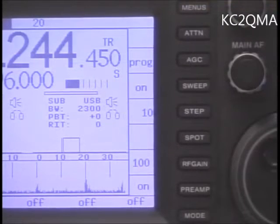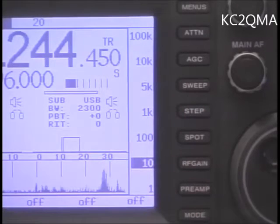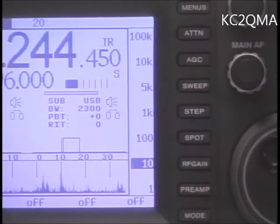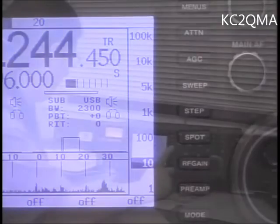The Orion has 7 selectable step sizes for each receiver, and each receiver is adjustable independently. By pressing the step button, you then can see 7 available choices: 1 Hz, 10 Hz, 100 Hz, 1 kHz, 5 kHz, 10 kHz, 100 kHz, and you select the step size just by pushing the button next to it.